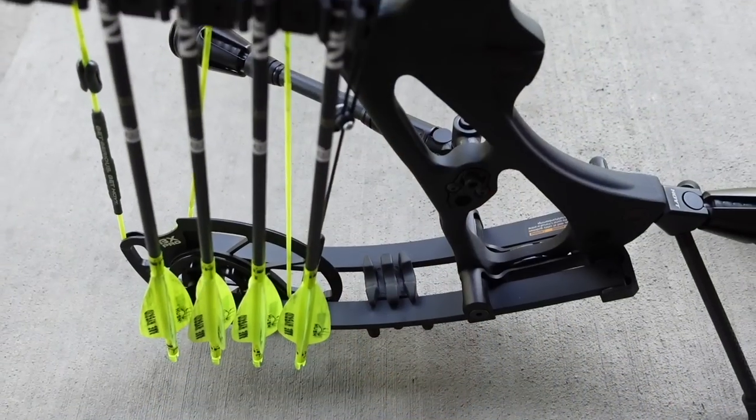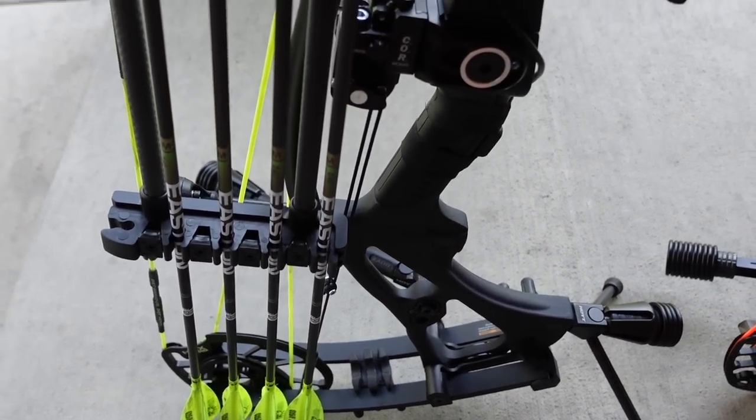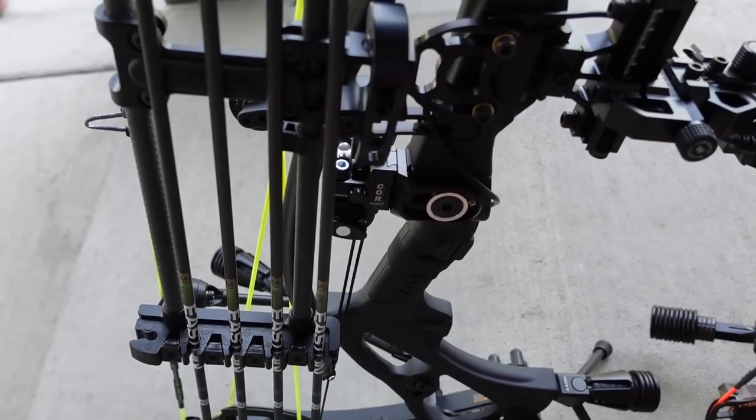And I'm shooting the same arrow profile in both the Venom Pro and the RX-7. So the only difference is the fletching colorations. So I'll show you what the RX-7 is currently set up like and what I got going on there. It is a little bit different than what I have on the Venom Pro. So I have two different styles that I'm playing around with, and at the end of the day, it gives me an option to decide which one I want to take on what type of hunting scenario.